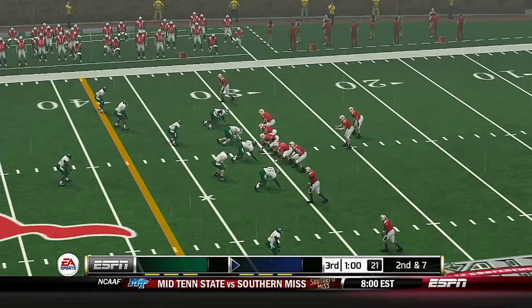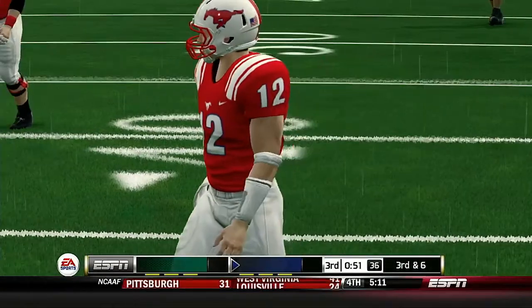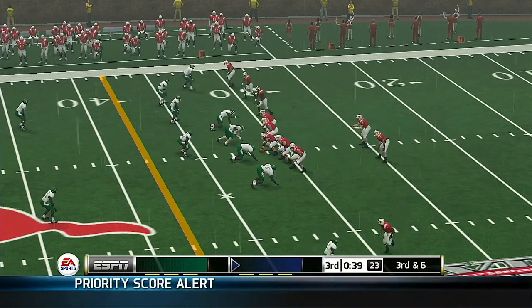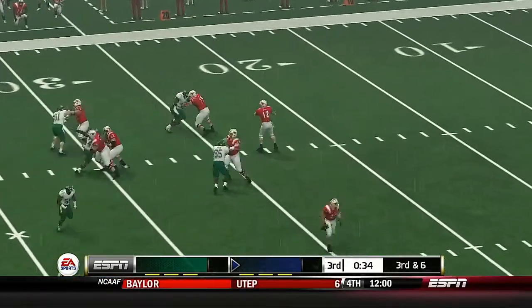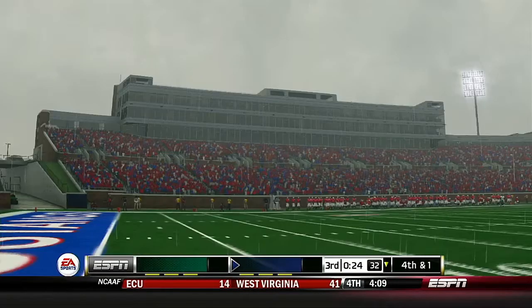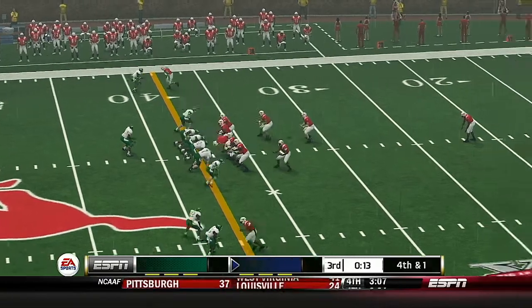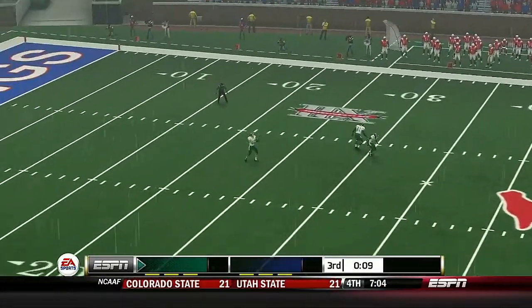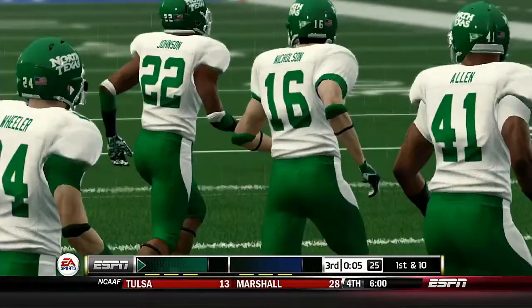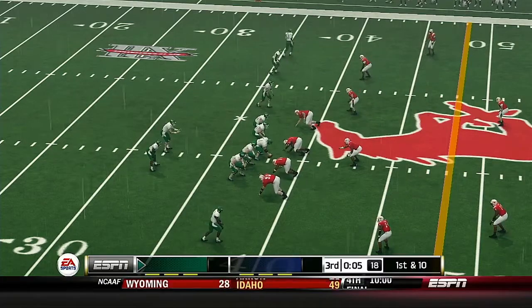From their own 30-yard line, second down, they come out on an empty backfield. And he makes it out to about the 31-yard line. And it's caught, and he's brought down quickly. Nicholson is the deep man awaiting the return. He makes it to the 38-yard line. There's got to be some sense of urgency to this offense right now. They don't have the luxury of wasting drives if they want to get back in the game.